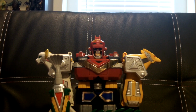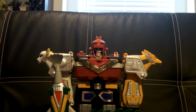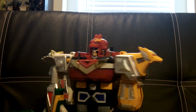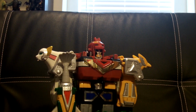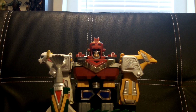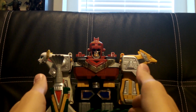Now, of course, he doesn't go on the cheap side. If you look on eBay or Amazon, he goes for like $200. Now, I bought this guy in an auction. I'm not going to disclose how much I spent, but I got him for a fairly decent amount of money. But yeah, if you're a fan of Lost Galaxy, I really recommend that you find this toy.